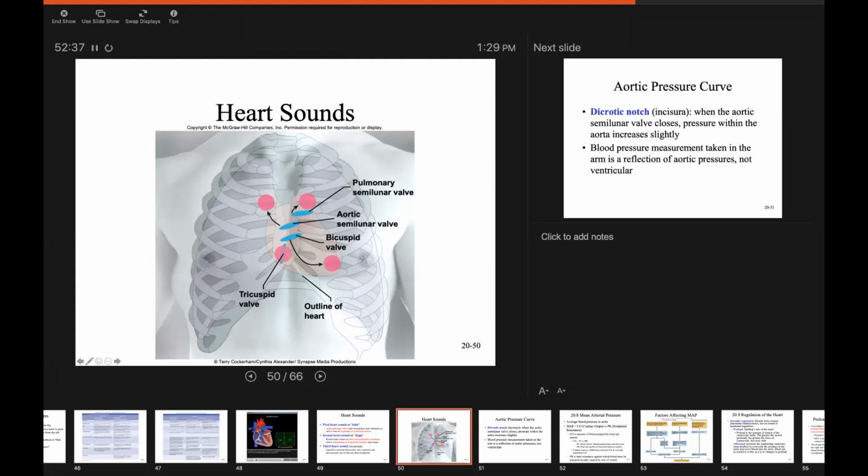Now, the weird one is this, right? This is our first intercostal space, second, third, right? Between the second and third intercostal space on the right side, that's when we hear our aortic valve, right?